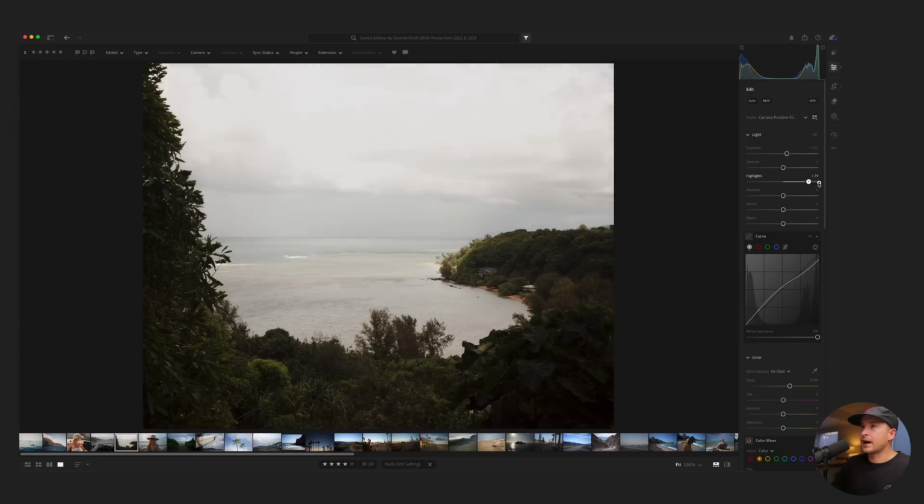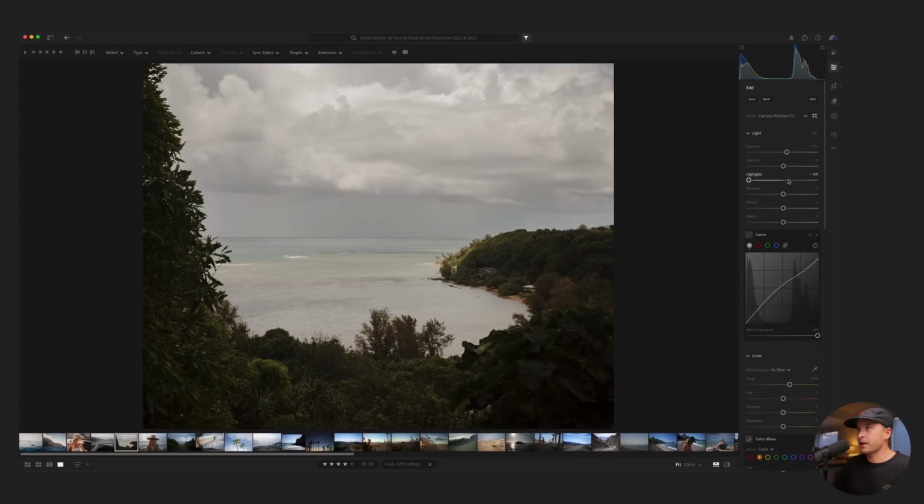I want the highlights in the sky to feel rich. I don't want to see all that cloud detail, but I want to know that there's a little bit there. So we're just going to bring the highlights down a tiny bit, contrast up a little bit, bring the shadow detail up, whites up a tiny bit, and then blacks down. So this is just the light panel. Okay, we bring shadows down. And exposure down.